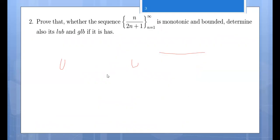Second question is this one: prove whether the sequence n/(2n+1), when n is running from 1 to positive infinity, is monotonic and bounded. Determine also its least upper bound and greatest lower bound if it has. So here, we have a number of questions.